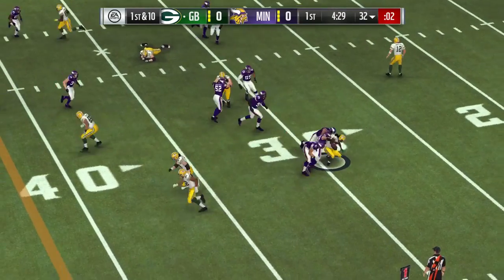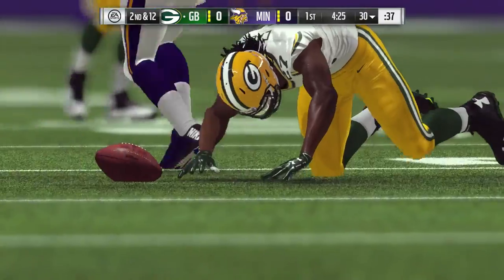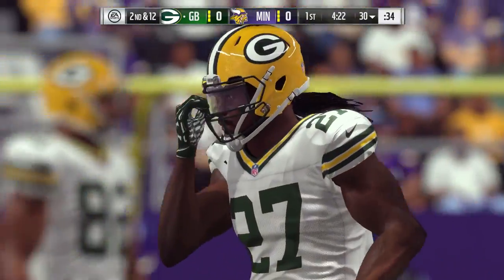Now Rodgers will handle Lacy. And he went backwards. He'll be down at the 30. It's a loss of 2 there, bringing up second down.